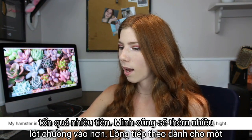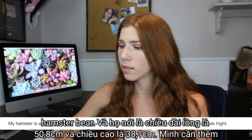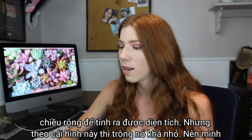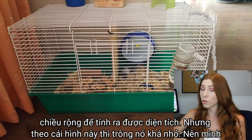So the next cage we have here is for a Syrian hamster, and they said the cage length is about 20 inches and the height is 15 inches. I would also need the width to figure out the square inches. Based on looking at the pictures, I am going to say it looks quite small.